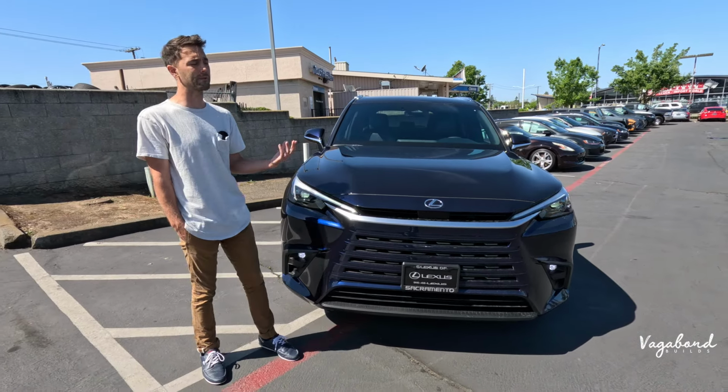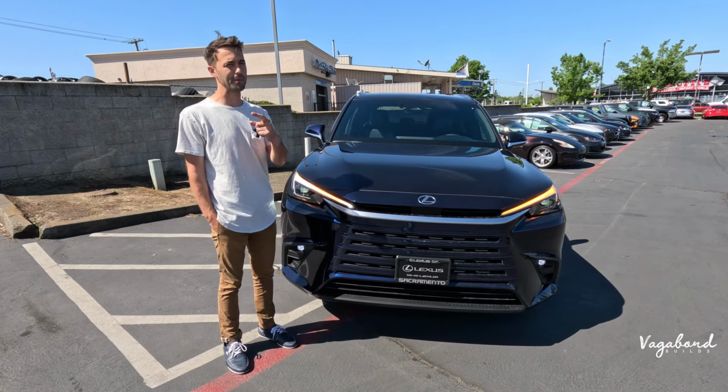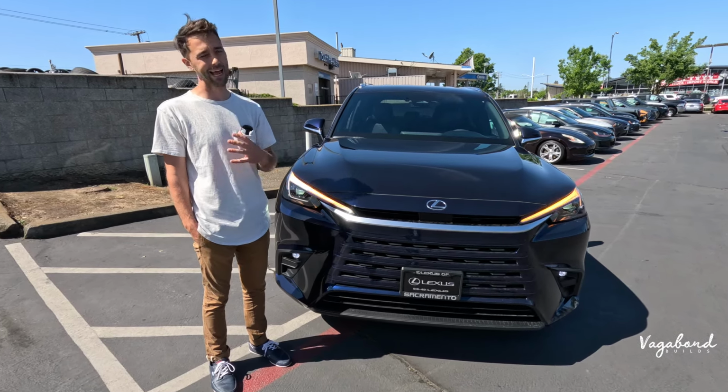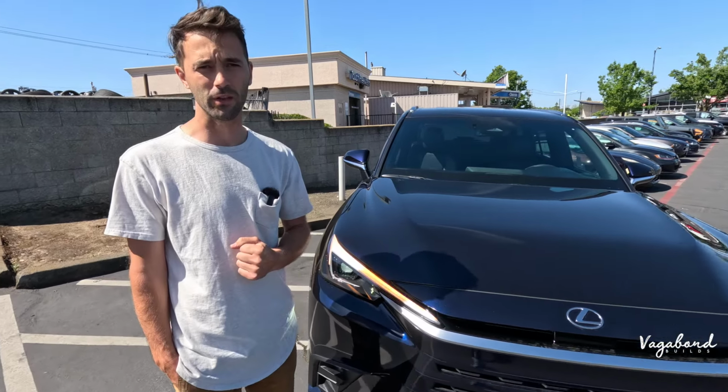Keep watching because we're also going to be talking about price tag and what this is coming in at, along with dropping that MSRP sticker, so you guys get an exact idea of what comes on this car and what price tag comes with it. Let's go ahead and start this video.